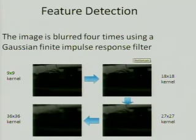As you can see below, an original image was blurred 4 times using a Gaussian finite impulse response filter. First, a 9x9 kernel was used to produce the first image on the top left. This image is slightly blurrier than the original image. As you then circle clockwise through the images, you go to an 18x18 kernel, 27x27 kernel, and 36x36 kernel. Each of these images, you can see, becomes increasingly blurry.